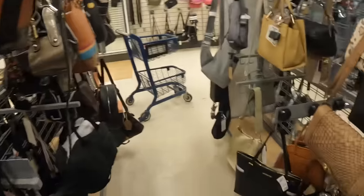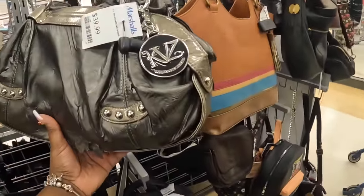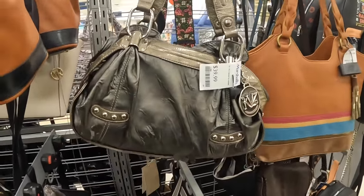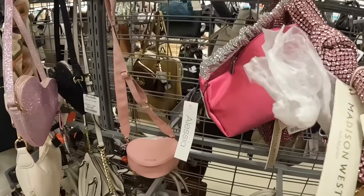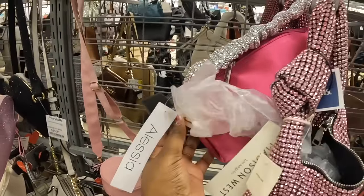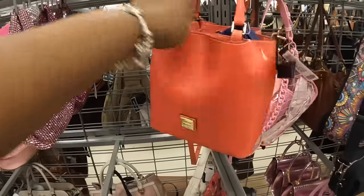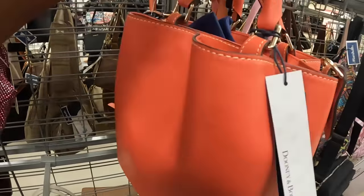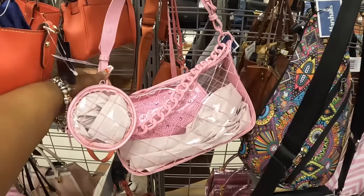All right. Let's see. I think they may have a few more on the other side. What is this? Kathy Van Zeelen, 40. They also have it in a different color, pinks, for $40. This one is marked down to 16. I like the dark pink. It's pretty. Oh, Dooney and Burke in red, 130. That's pretty.